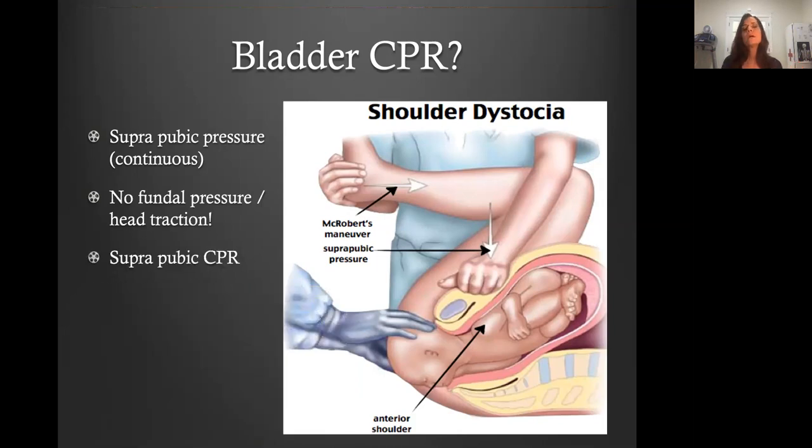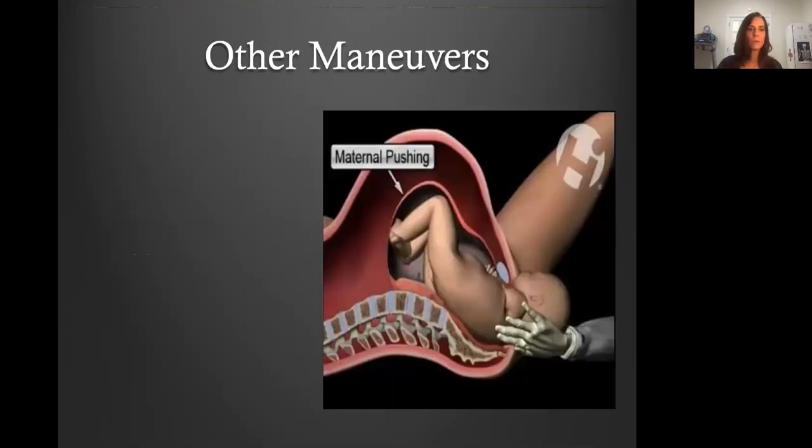Right? So again, if for that next contraction, that 30 to 60 seconds wasn't enough to relieve that dystocia, then what you're going to do is put your arms straight out in front of you, just like you're doing CPR, over mom's bladder. So you need to be above her, usually on a step stool, and you're compressing on her bladder as she's pushing, and you're rocking that shoulder under the symphysis pubis.